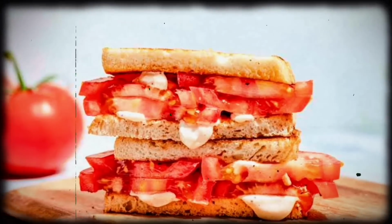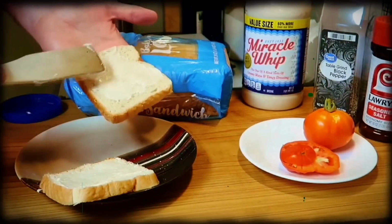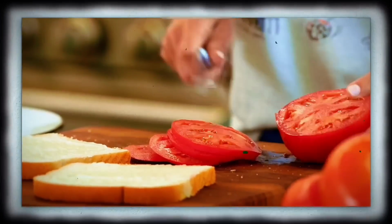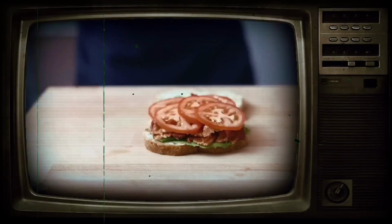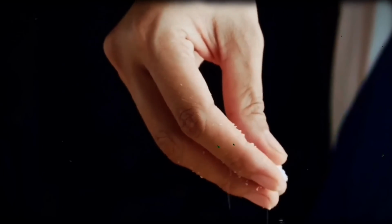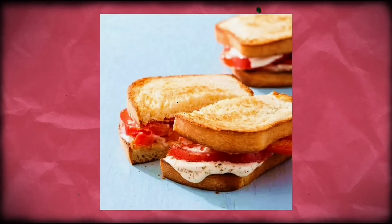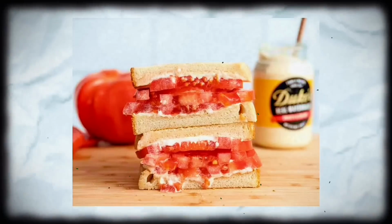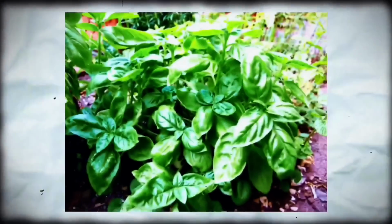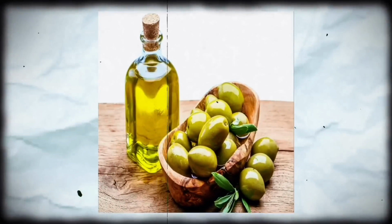Assembly order was critical. Mayo had to be applied to both bread slices to create a moisture barrier. Then the tomato slices needed to be blotted dry before placement to prevent immediate sogginess. Salt timing was equally important. Applied too early, it would draw out tomato moisture prematurely. Too late, and it wouldn't properly enhance the flavors. Some families added sophisticated touches like freshly ground black pepper, basil leaves from the garden, or a splash of olive oil that signaled European influences.